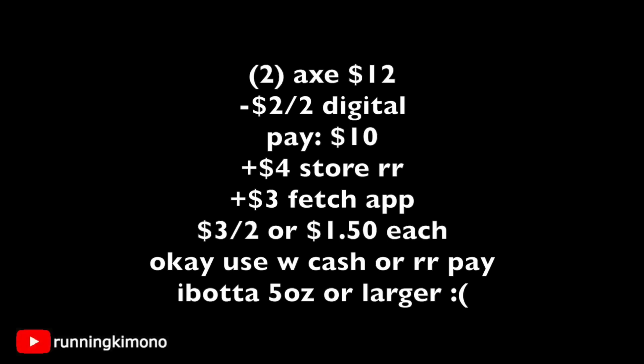You're getting back a $4 store register reward. Fetch Rewards is giving back $1.50 for each if you have it on your Discoveries page. I do not. That's why I didn't do it. It ends up being $3 for 2 or $1.50 per. You can use Walgreens cash or register rewards to pay down the balance. But that 5-ouncer, that's the devil in the details with Ibotta, and they didn't have it at my store. Maybe if you live in a bigger city, they might have it, but I certainly couldn't find it.